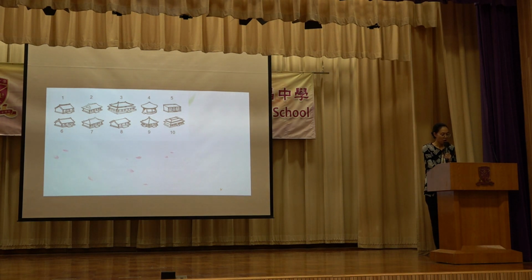Another quiz. Which architecture is the Hall of Supreme Harmony? Tell me the number, please. It's number 3. Look at the roof of picture 3. It's got a double-layered roof. That is for imperial buildings only. Any building with 2 layers is more important than those with only 1 layer.